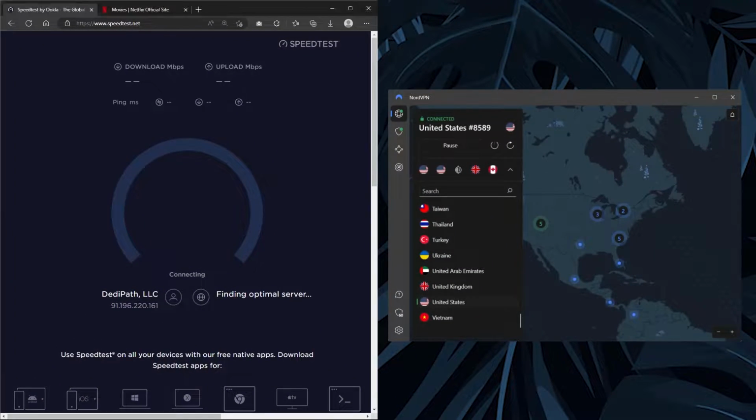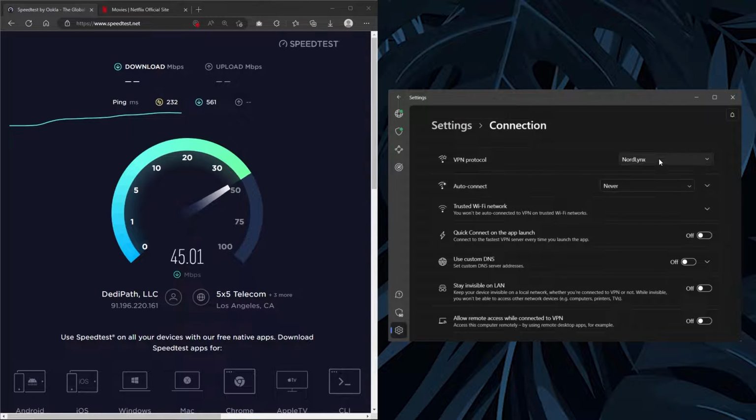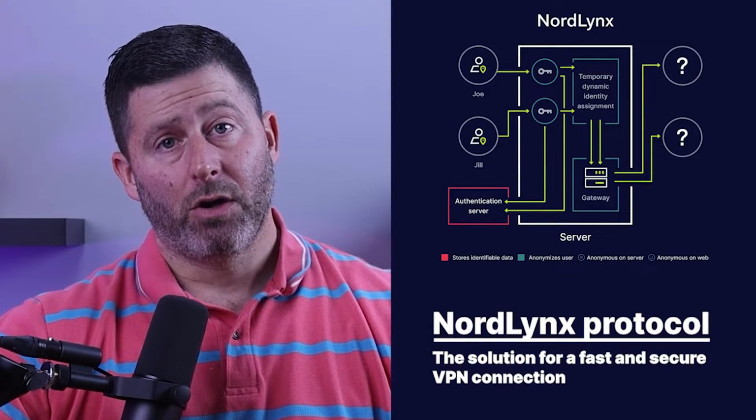Now, starting with speed, keep in mind that speed tests may differ from one ISP to another. It also depends on your location and how far you are from the servers you're connecting to. But even if your speed drops by 50%, that's actually still acceptable when connecting to servers that are on the other side of the globe. And with NordVPN's true WireGuard protocol, NordLynx, your speed drops will be maintained within the 10 to 20% range, and at times, even below 10% depending on the server.